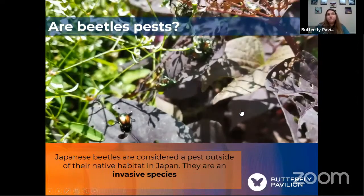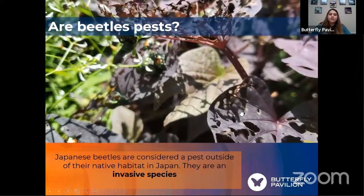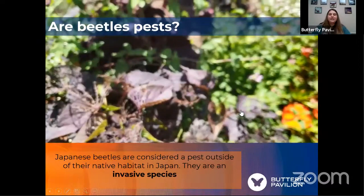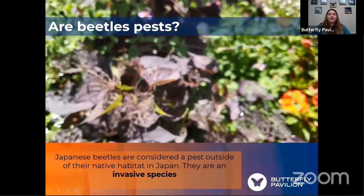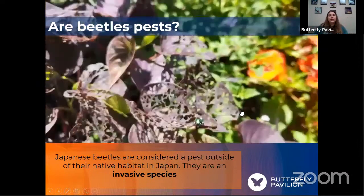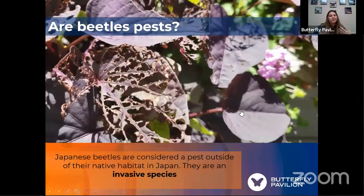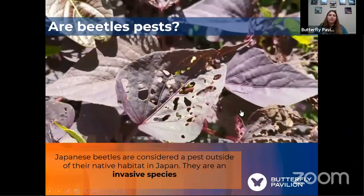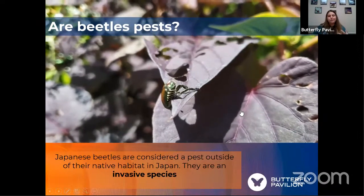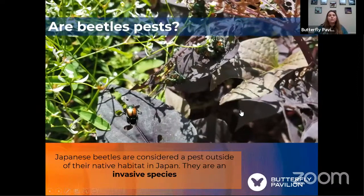But a long time ago, probably about 100 years or so, they were moved accidentally out of the country and into some other countries. And they were moved into places where they didn't really have a lot of predators, and so they could just multiply and multiply and become a big problem. So that is why we call them an invasive species, especially if we're thinking about the United States or other countries they've moved to outside of Japan. Then we would consider them invasive, meaning that they are somewhat of a problem.